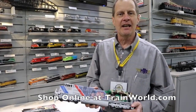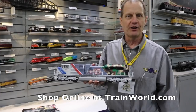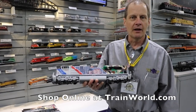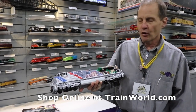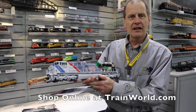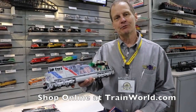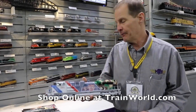One of the most exciting is the new SD70 ACE that's painted up in the spirit of the Union Pacific 1943 paint scheme. And it's a beautiful engine that honors the branches of our armed forces. So we're offering this in Premier O scale, or Rail King O gauge, and an HO. So it's going to be one of the hottest items we make all year. Go to trainworld.com to order yours now.